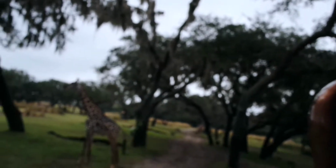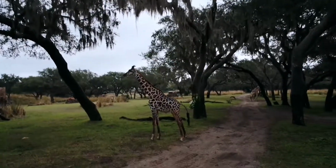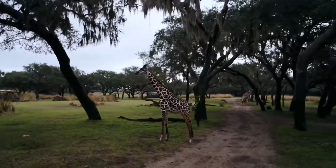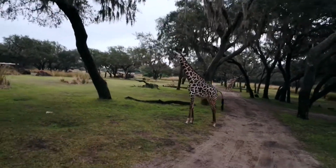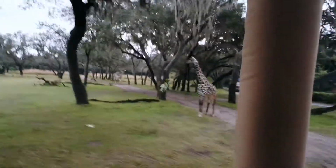Now, over here to the left, we've got some white-bearded wildebeest and some sable antelope. Now, the sable antelope are up the hill there, those brown ones. Their horns curve backwards over their body because that'll actually help protect them from predators.